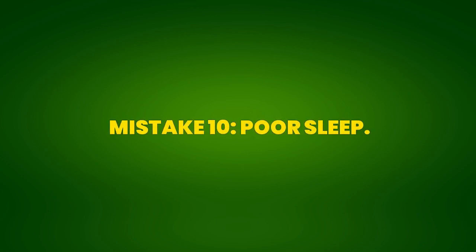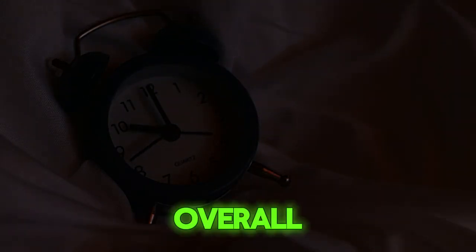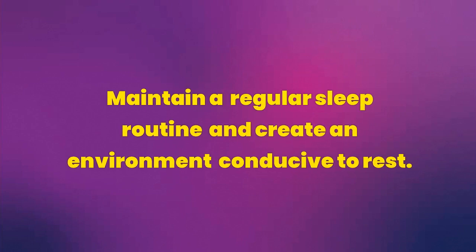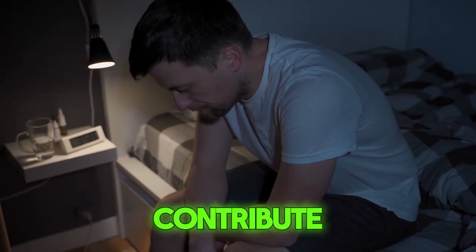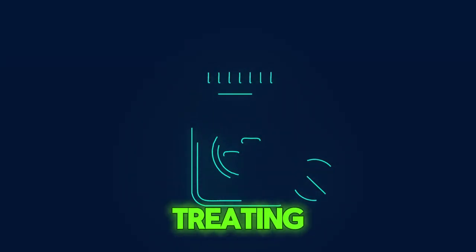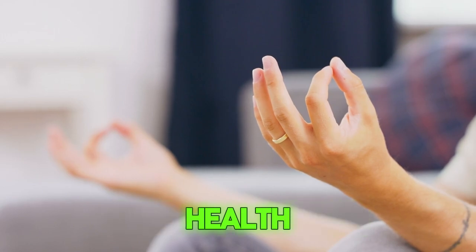Mistake 10. Poor sleep. Sleep quality is fundamental to overall health, including blood pressure. Sleep disorders like apnea can raise blood pressure. Maintain a regular sleep routine and create a conducive environment for rest. Lack of sleep can increase stress levels and contribute to unhealthy behaviors like poor diet and lack of exercise. Prioritizing sleep and treating any sleep disorders can positively impact cardiovascular health.